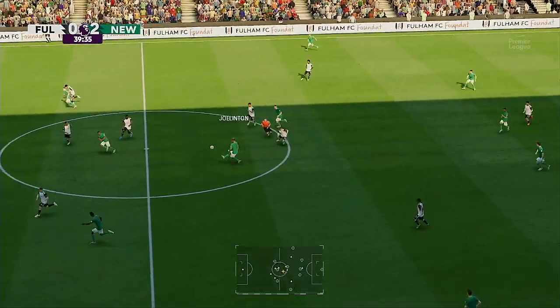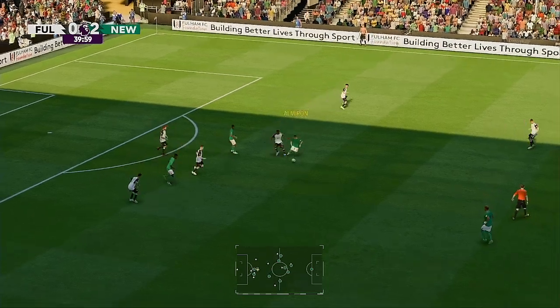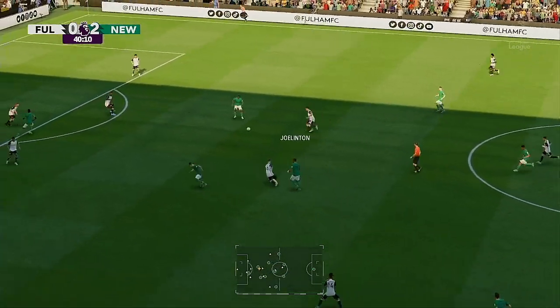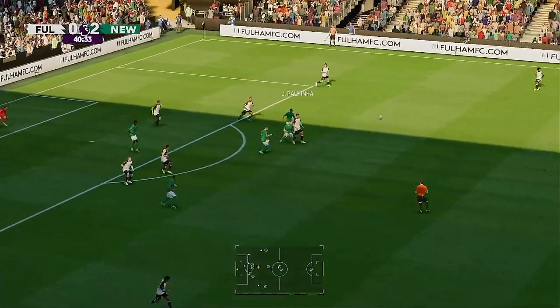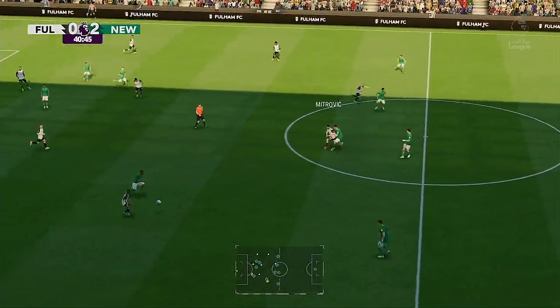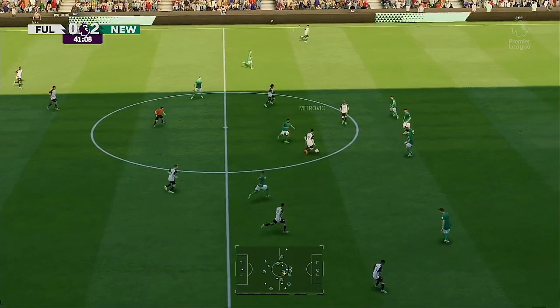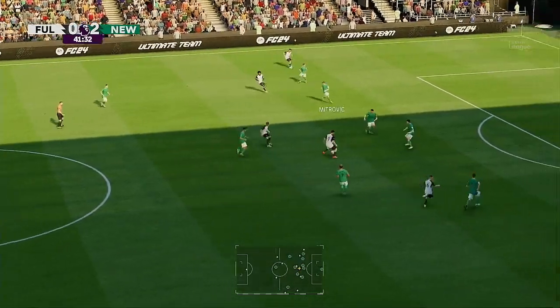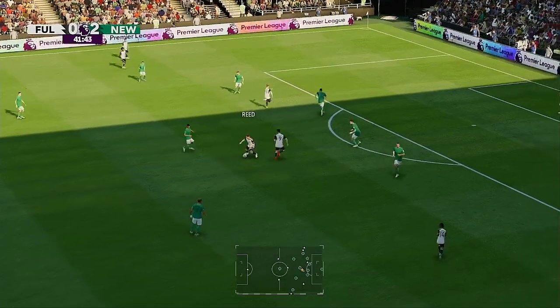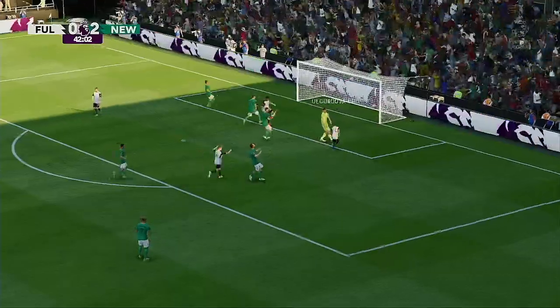Sean Longstaff. That's a lovely ball. There might be something building now. And the ball has been lost. This is a good run. Now, can he pick out the right option? Alexander Mitrovic. Pereira. Harrison Reed. And they want to see a shot here. It's in! Oh, they needed that. And they're not out of this game yet.